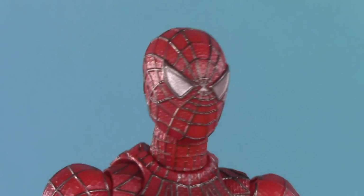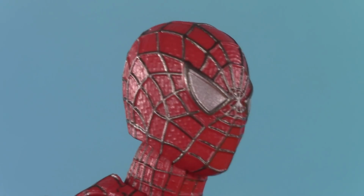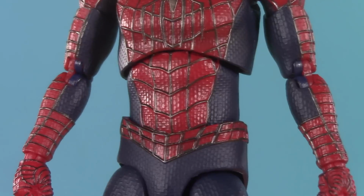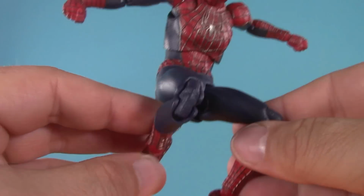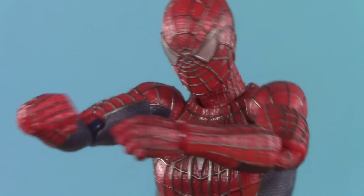Another criticism I'm seeing is the head. Stepping back, it's a bit small. In its defense, it's sculpted nicely. All the web lines and textures are present and accounted for. My only real issue is the same issue I have with just about every MAFEX figure, which is that the joints are really obvious. The thing is, you don't buy a MAFEX to stand static on your shelf, you buy it for action poses. I still think the shoulders are ugly, but in service of lifelike articulation they function great.